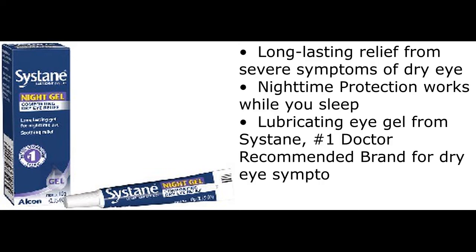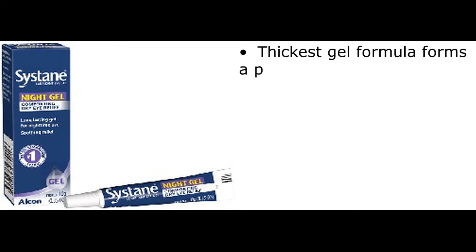Long-lasting relief from severe symptoms of dry eye. Nighttime protection works while you sleep. Lubricating Eye Gel from Systane, number one doctor-recommended brand for dry eye symptom relief. Thickest gel formula forms a protective shield.